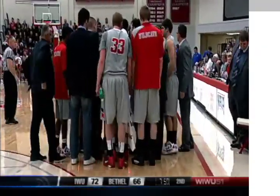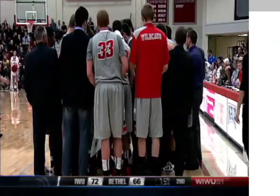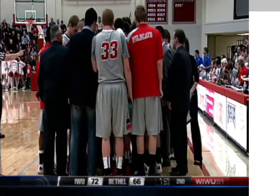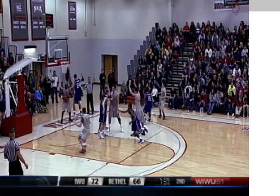7:50 remaining in this game. Indiana Wesleyan 72, Bethel 66. And just like that, we have seen a pretty big momentum shift. More than a 6 or 7 point lead for IWU the whole game. We'll see if they can keep it close or if Bethel will come back.